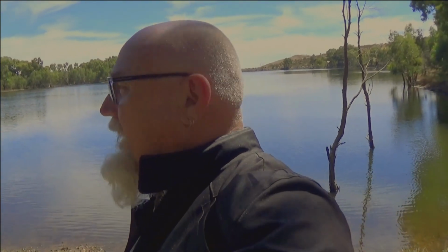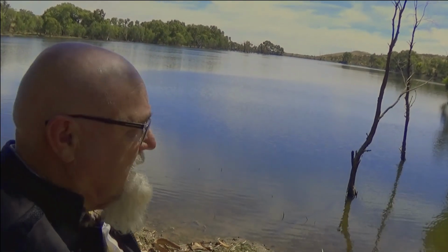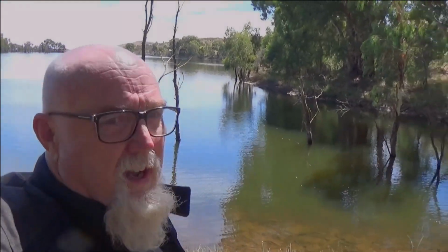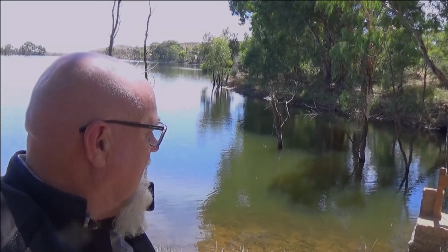So it's really good. We've had a fair bit of rain, so it's actually quite good to see that we've got some water in the reservoir now. It's really looking good, as you can see over there. Yeah, it's a beautiful spot, even just to come for a picnic for the day. There's lots around here, plenty of shade. Yeah, it's really good.